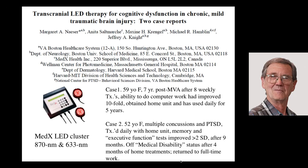And this was another lady with multiple concussions and PTSD. Again, she had a home unit and her executive function and memory statistically improved, and she could go back to work. So a lot of people have head injuries that kind of destroy their life. And it's possible that photobiomodulation of the head can get them pretty much back up to normal.